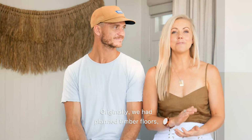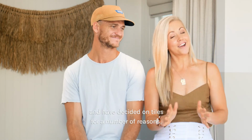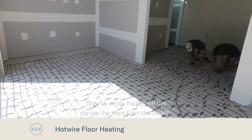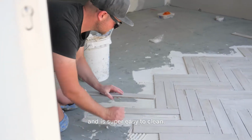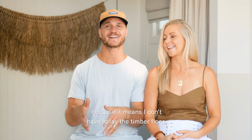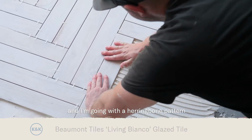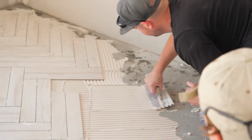Originally we had planned timber floors, but I changed my mind and have decided on tiles for a number of reasons. It means we can have underfloor heating. They're super hardy. We live across the road from the beach, so I want this to be an area that can get dirty and super easy to clean. And you know what? It's a win-win because it means I don't have to lay the timber floor, so I'm happy. I've decided on a whitewash timber look tile, and I'm going with a herringbone pattern, which is a bit more time consuming to lay, but it'll be worth it in the end.